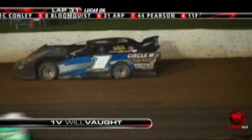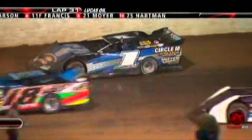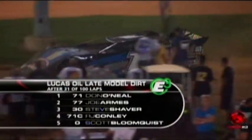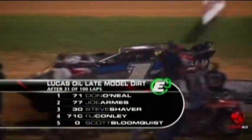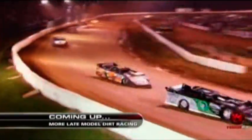Oh, looks like caution will come out here on lap 31. And it is Will the Thrill. Will Vaught in the 1V brings out the caution here in tonight's North-South 100. Your E3 Sparkplugs top 5 is as follows. Don O'Neill, Joe Arms, Steve Shaver.